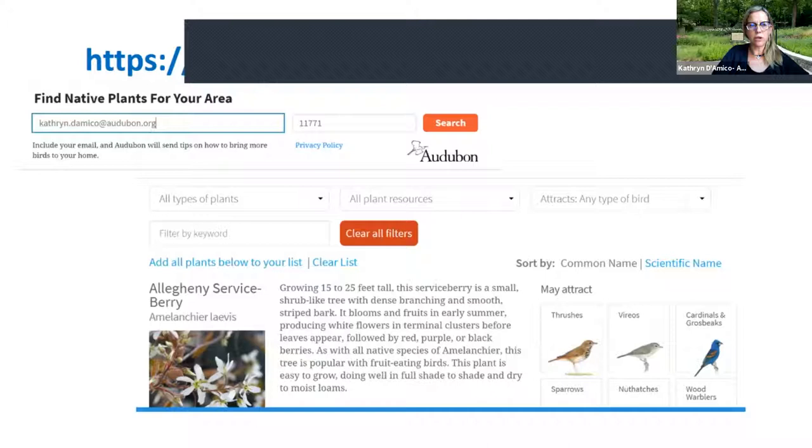You could just put your zip code and it will still give you a list of native plants that are suitable for your zip code, your geographic area, anywhere in the country. The list that comes out looks like this. Here's serviceberry, a description. You know, you want a tree that's more than 25 feet tall, you can keep looking down the list. It'll tell you what kind of flowers it gets.